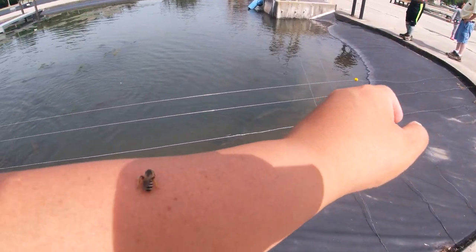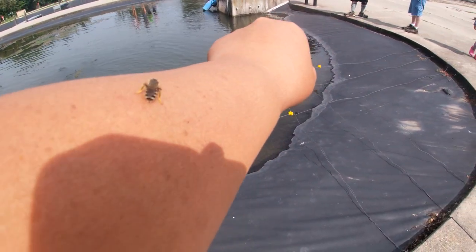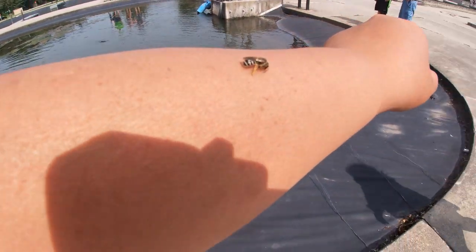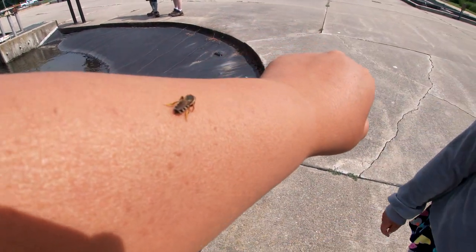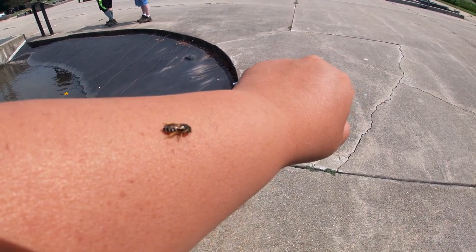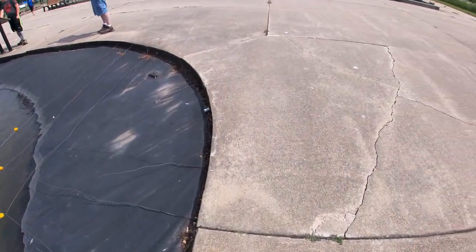Hey, guys. I got this little bee or something right on me. It's been on me for quite a while now. Hopefully it doesn't sting me. I don't think it's gonna sting, but look, there's like a bee on me. Don't hit it. It's looking for something to eat. As long as it doesn't sting me, it can stay right there.